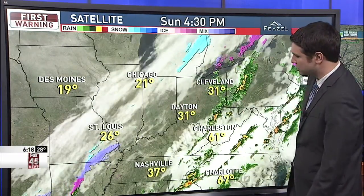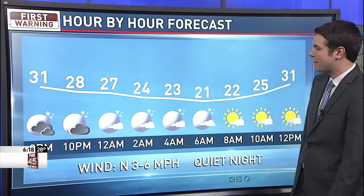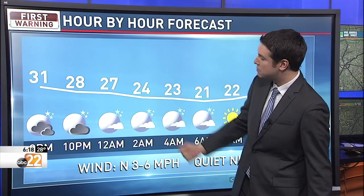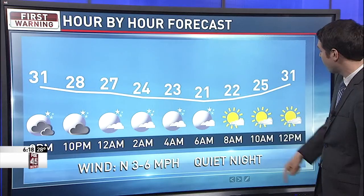Those temperatures are what we're expecting tomorrow. The precipitation out near St. Louis, I'm not too worried about. I don't think that's going to make it here as drier air moves in. But temperatures do drop as the clouds move out. 27 by midnight, down to 23 at 4 o'clock in the morning. And we bottom out around 20 to 19 degrees for our northern communities between 6 and 8 o'clock in the morning. And then back up to the 30s for lunchtime with all of the sunshine throughout Monday.